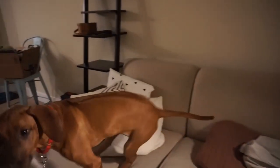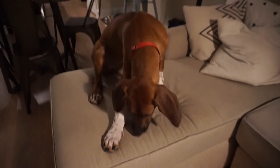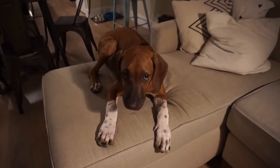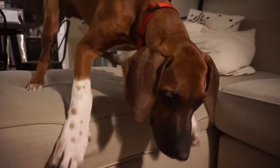Atlas was excited that we got back from the gym, and I brought him a treat from the clubhouse, which are literally crack to him. I don't even understand it at this point. You ate that already? Max, he ate his treat in like 3 seconds. That did not take long. You ate it already!